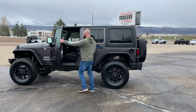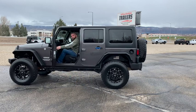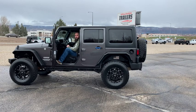Now, let's take a look at the inside. One of the best things about a Jeep, guys, also, is that there are a ton of aftermarket parts. And I mean literally a ton. You want to change something, I guarantee they have it. That's awesome. So, let's look at the inside.